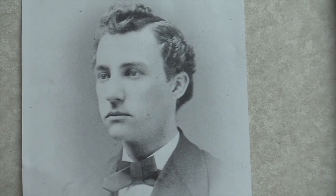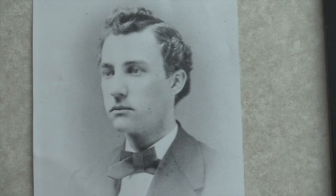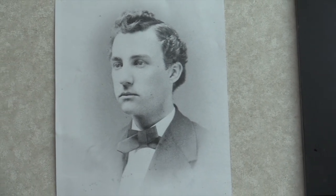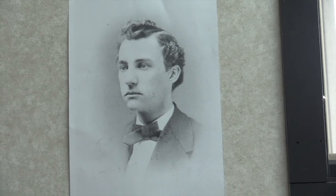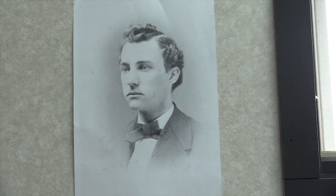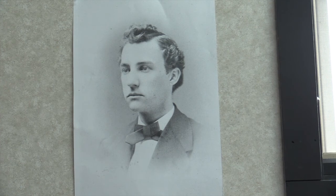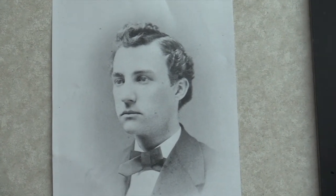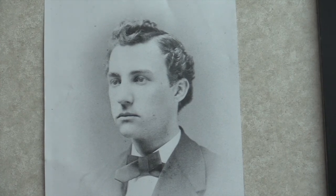And later on in 1895, him and 12 other gentlemen, one of them being his brother Henry Nadeau, and the Pinkham family and the Bradbury family and the Pages, all primarily lumbermen in our community, they founded the company together. So this is a portrait of John Nadeau, the original founder.